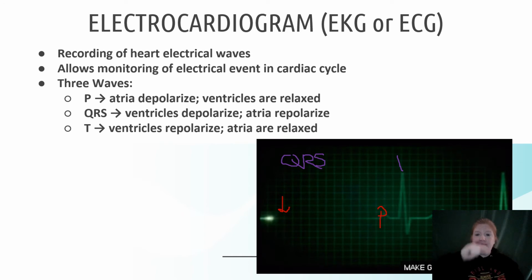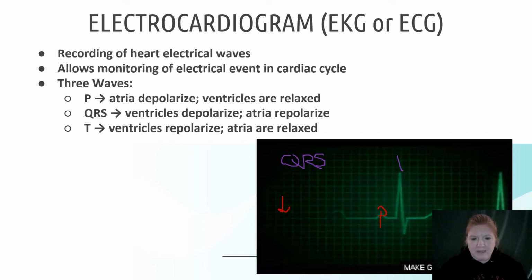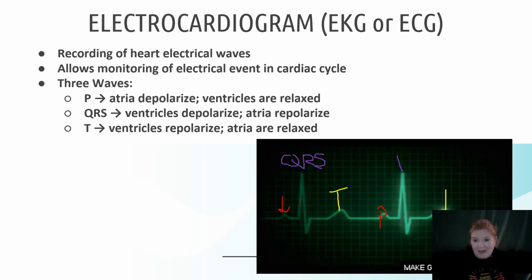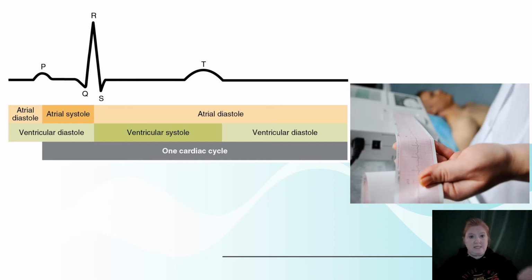So little blip, P wave, big blip, QRS wave, and then finally right here, we have the T wave. So over here, there's where it was. In the T wave is when the ventricles are repolarizing. So remember that's pushing those positive ions back out, getting ready for the next contraction. So P wave, QRS wave, T wave. Here you can see again, P wave, QRS wave, T wave. And the whole thing is a cardiac cycle.